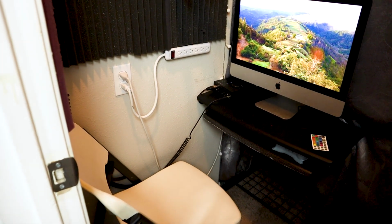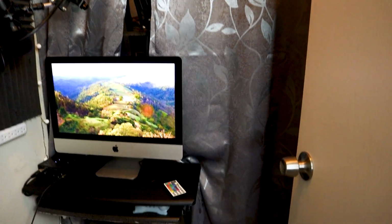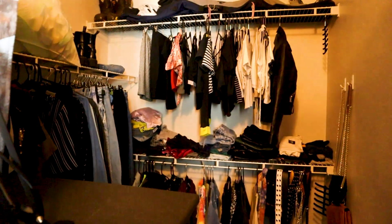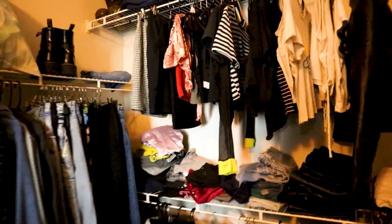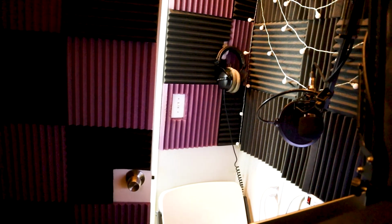So I'm going to fill in all those white gaps there with more foam, and then it doesn't look like there's a ton of room here to walk through to the rest of my closet, but there is. And then yeah, rest of my closet's still just there. But yeah, very easy to walk through. The thing with voiceover booths is they always have to be mildly inconvenient. And this definitely is mildly inconvenient.